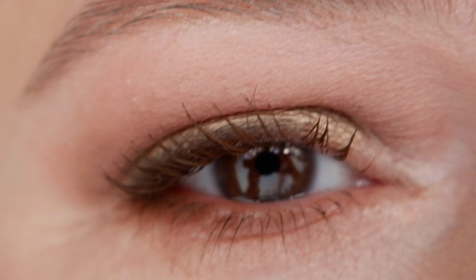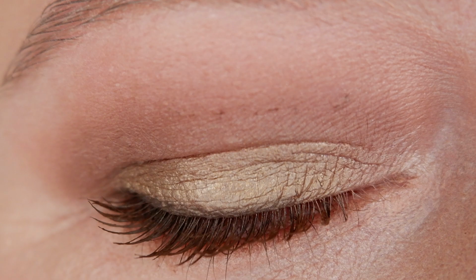Like this is a little bit too orange for me. This, and this I don't love. But save for those three, this entire palette is just pretty cool toned slash neutral heaven. And I was really loving it. It has the same lovely formula that I know that Sydney Grace can do.